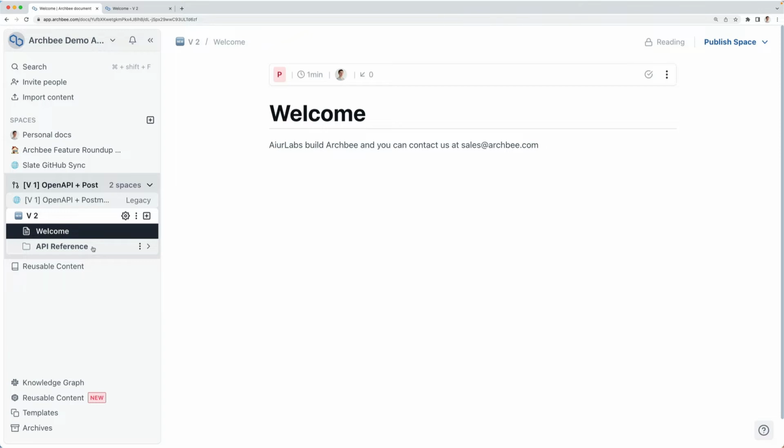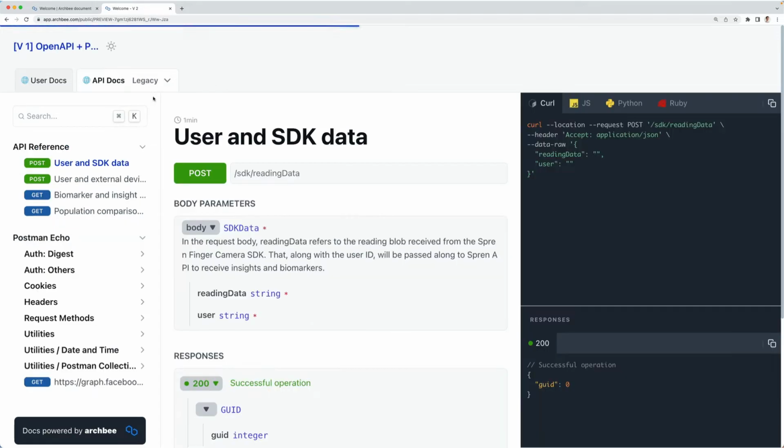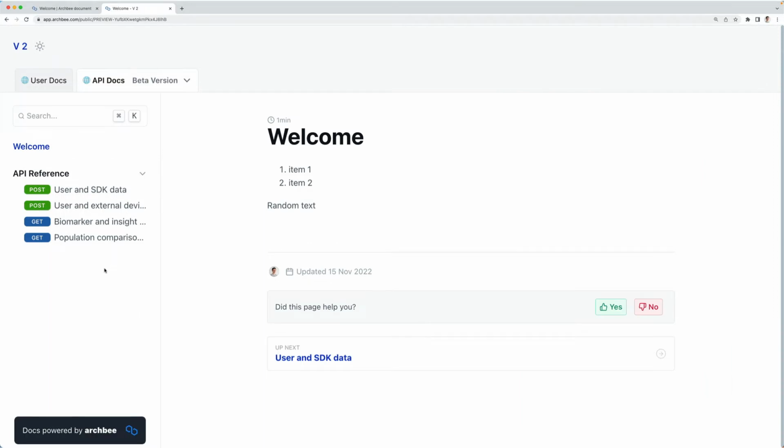and we'll release only these references. So let me go back to my portal, refresh, and I'll have here my legacy version, which is the one that I'm currently using with my API, OpenAPI reference and the Postman collection import, and the beta version, the one that I would like to add and focus on developing only with the OpenAPI reference.